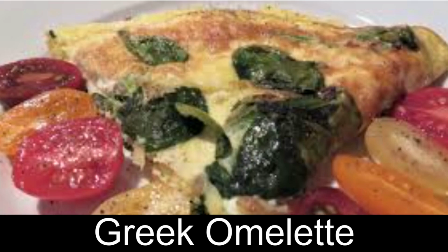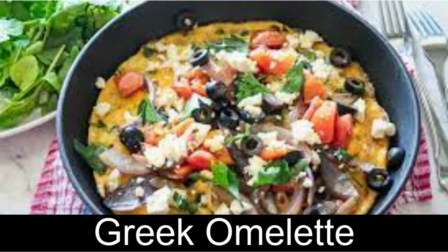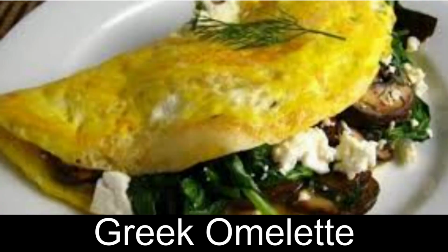This Greek omelet is as bright and refreshing as can be with tomatoes, feta, and black olives. From the sweet tomatoes to the creamy feta to the salty olives, this omelet houses different flavors, but somehow, they all work together to create the perfect bite.